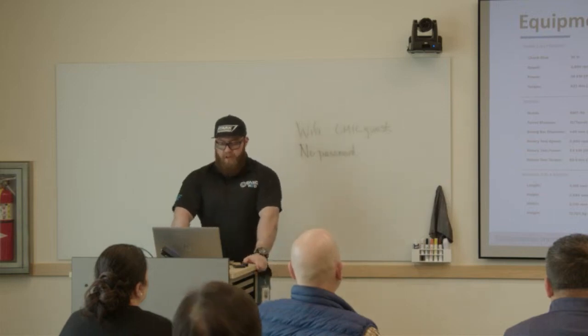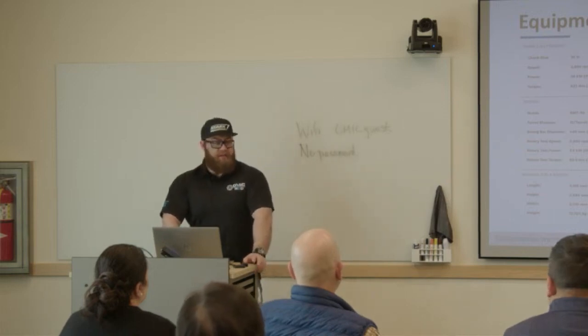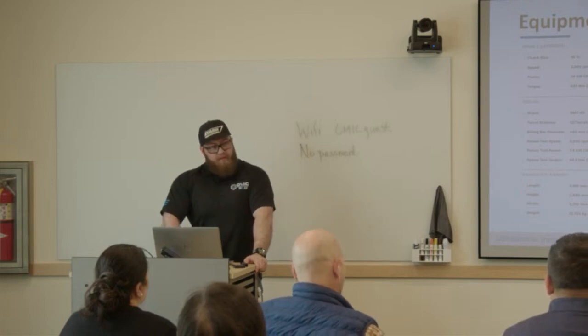So for the CNC lathe used, we had the Doosan TT 2500. This is the one you'll see out in the shop floor in Building 1.